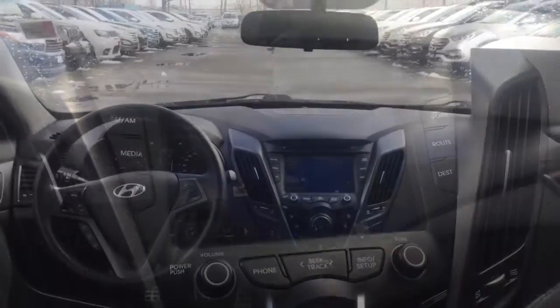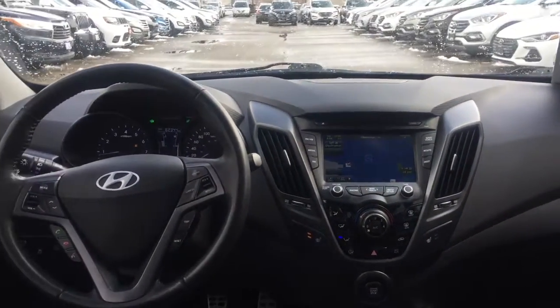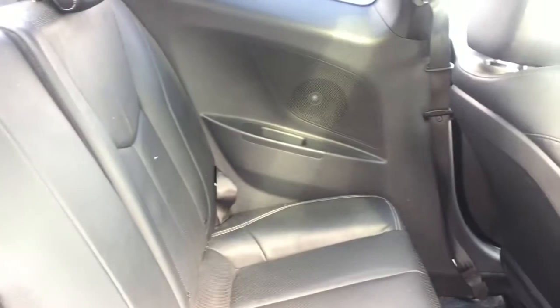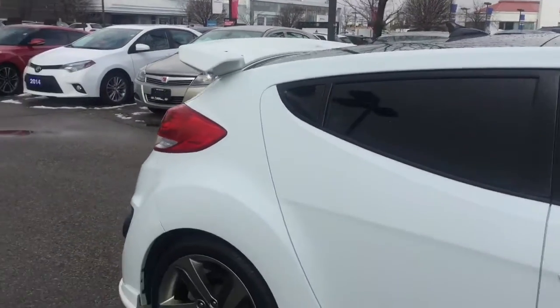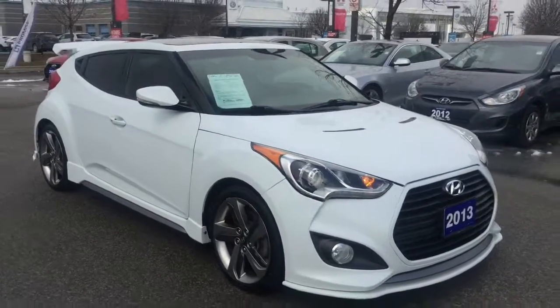Once inside, the attention to safety and security is obvious. The split-folding rear seats coupled with the hatchback body style allow for a highly configurable interior. Hyundai prioritized practicality, efficiency, and style by including a rear window wiper, a trip computer, remote keyless entry, available panoramic sunroof, available touchscreen navigation system with rear-view camera, and cruise control. The Veloster offers a spacious, well-appointed interior and 60/40 split-fold flat rear seats for flexible storage.